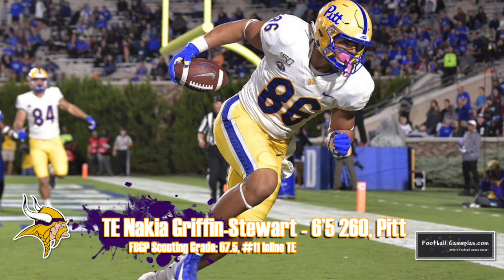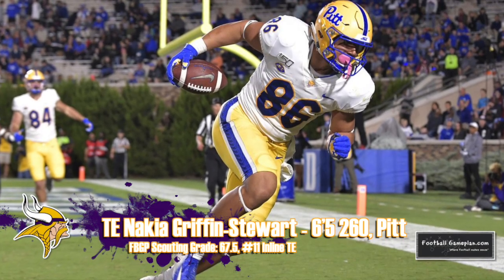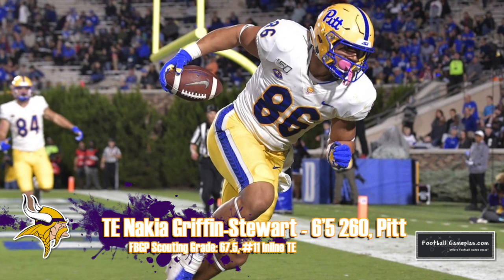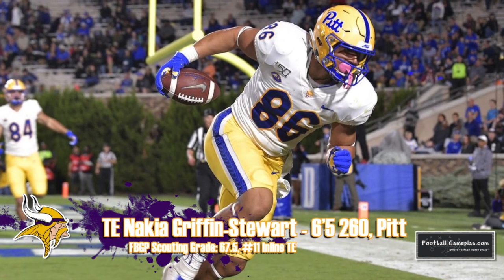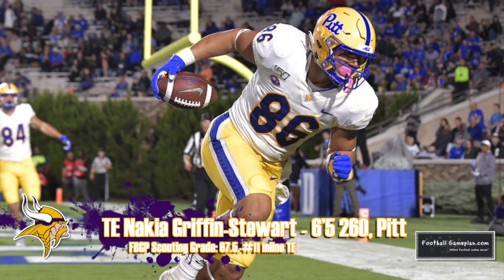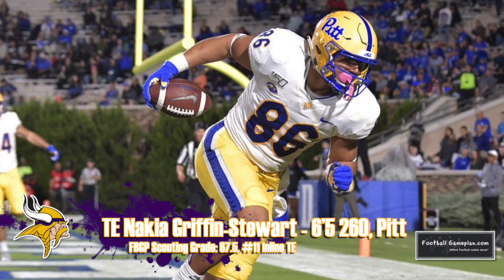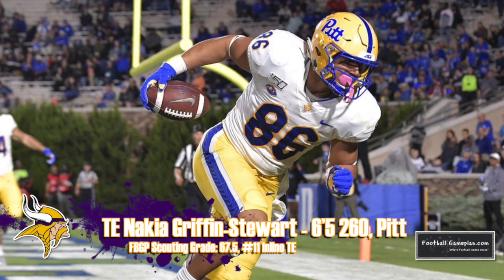Nakia Griffin-Stewart out of Pitt was excellent at the College Gridiron Showcase this past January. He just knows how to get himself open in one-on-one situations. He's also an above-average blocker as well, and parlayed that College Gridiron Showcase performance into an invite to the Tropical Bowl All-Star Game the following week, where he also performed really well.